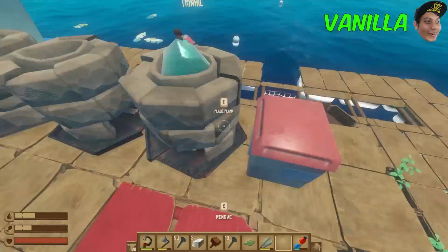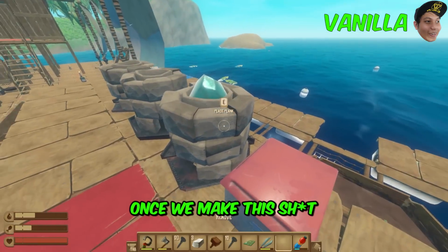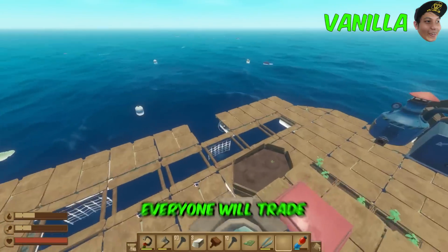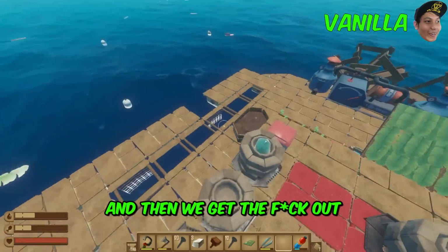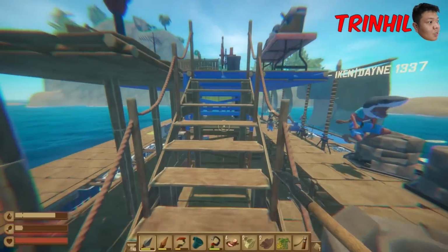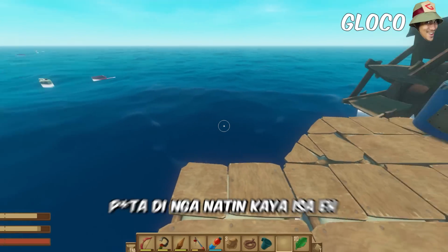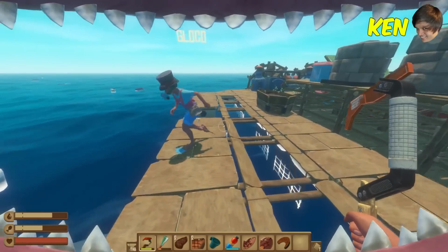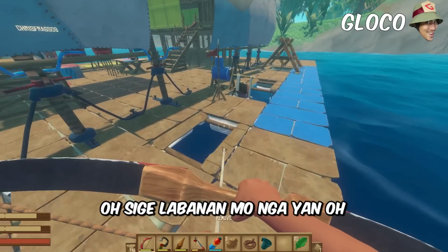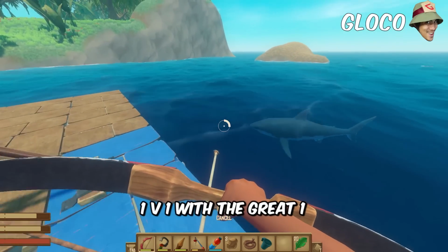Damn, man. We're making progress, man. Once we make this, we can buy the bait. Everyone will fish, and everyone will trade. And then we get the fuck out. And then we get the lure, man. But isang pating lang yung umaano sa atin, no? Gusto mo marami, puta. Hindi nga natin kaya isa, eh. Labanan mo ang B1. Sige nga.